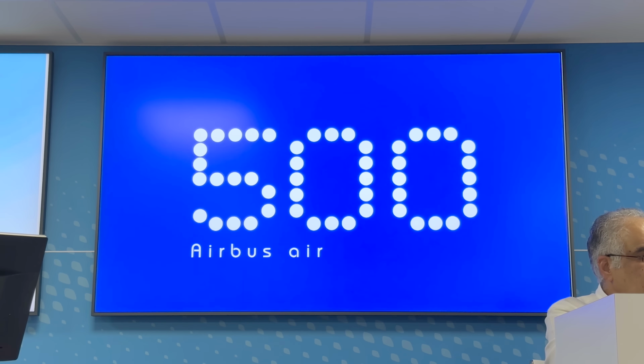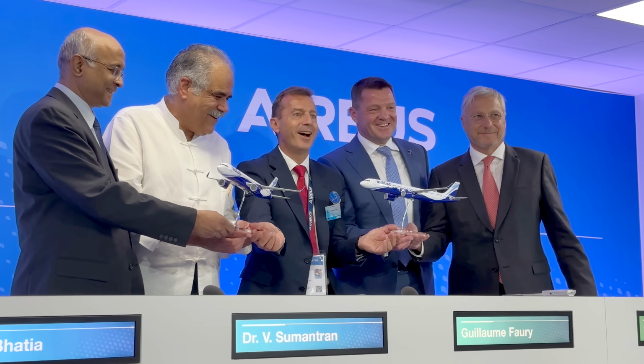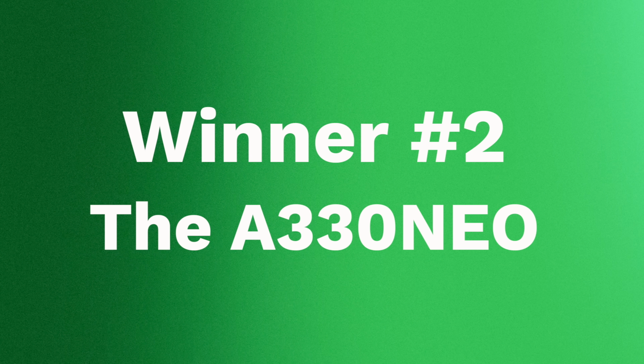Well, Airbus completely wiped out those gains in the very first day of this year's show. It struck a historic deal with Indigo for 500 A320 family jets, all of which are firm orders. This marks the single biggest aircraft order by volume in history, and it reaffirms the Neo's place as the leader in its segment. Sticking with planes named Neo, the A330neo also came out a winner.